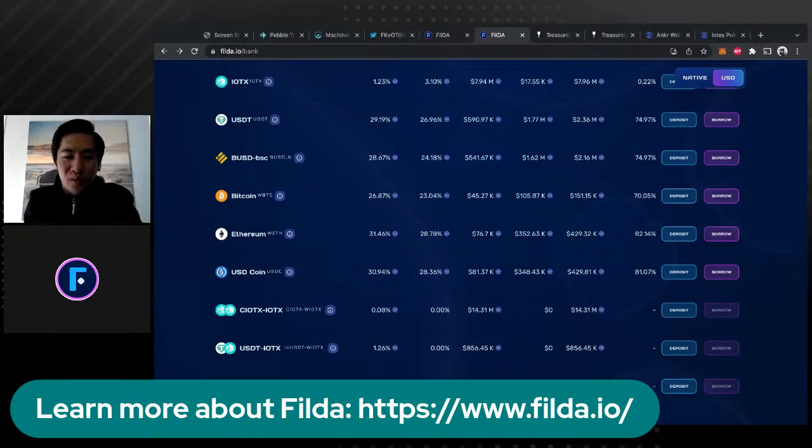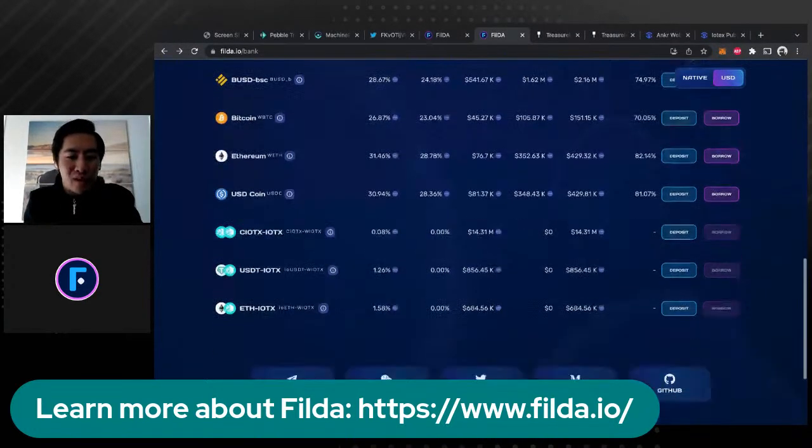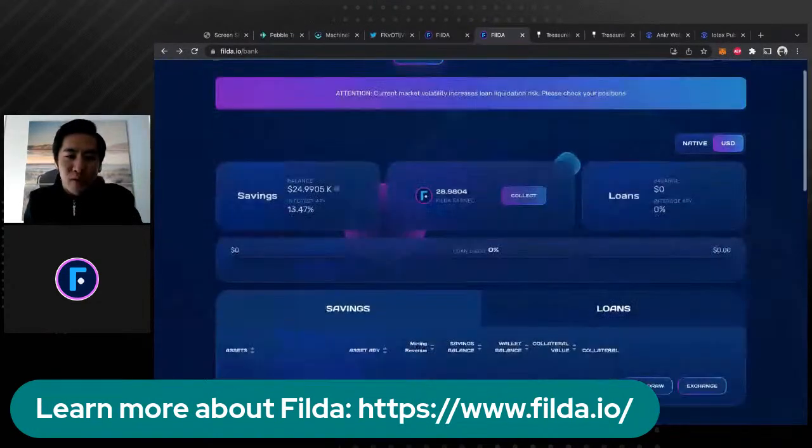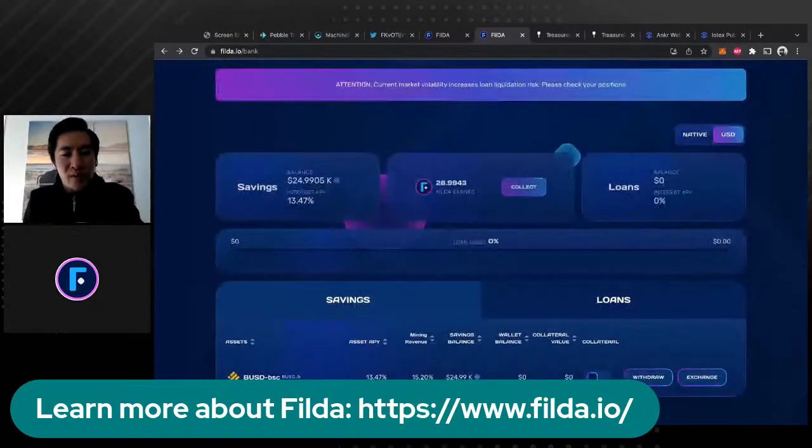Absolutely. There's a lot of new places to explore, more assets, more methodologies to make these lending borrowing things work. What's next on the roadmap for Filda, and overall, how do people get started and get involved?